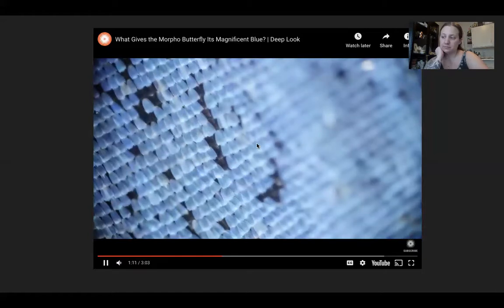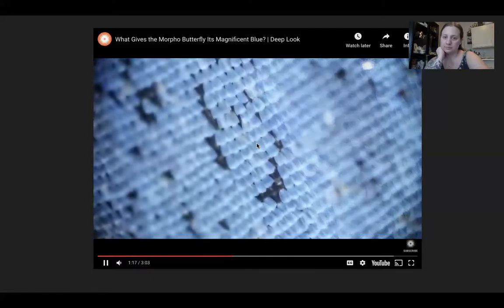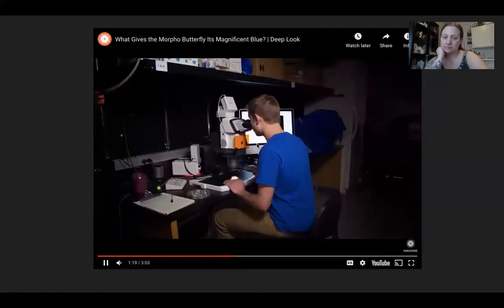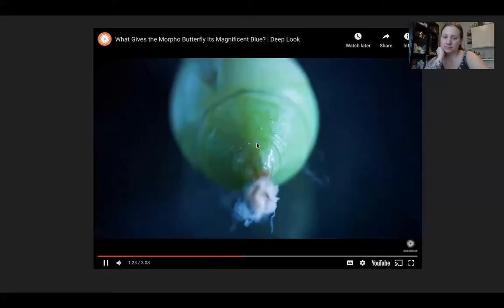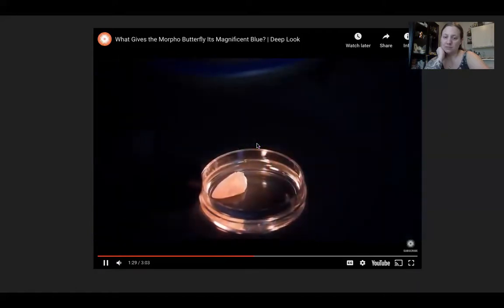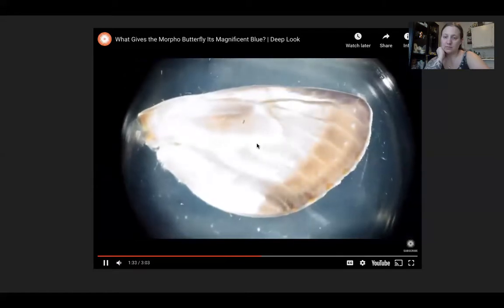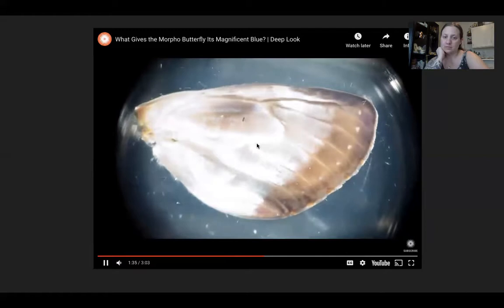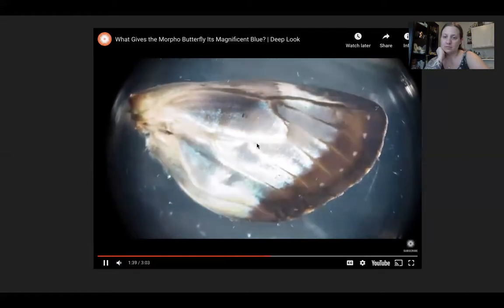Each scale is like a pixel, a tiny tile in a larger mosaic in layers of overlapping rows. Researchers want to see how structural color takes shape on the wings, but normally this happens inside the pupae, which is opaque. So they figured out how to remove the Morpho wings from the pupae and grow them in a petri dish. Just like a developing photograph, patterns and colors slowly appear on the ghostly white wings as each scale's surface transforms over time.